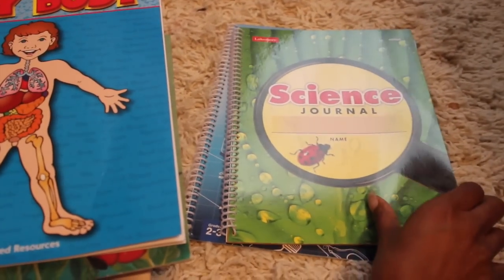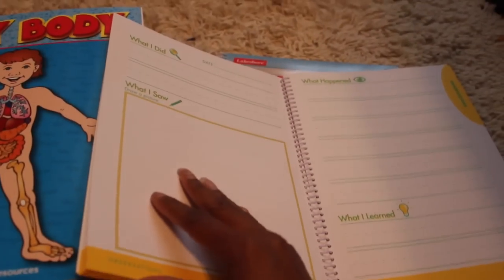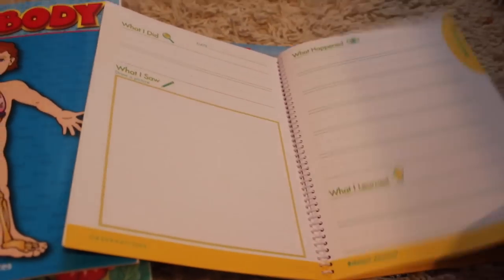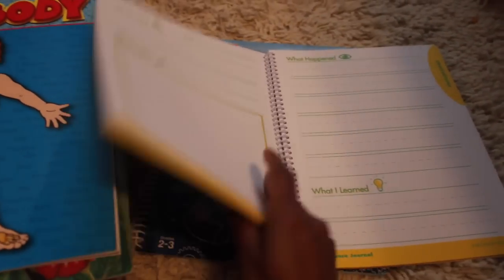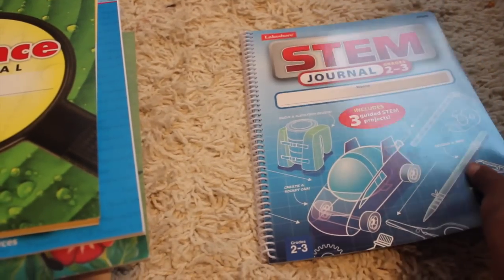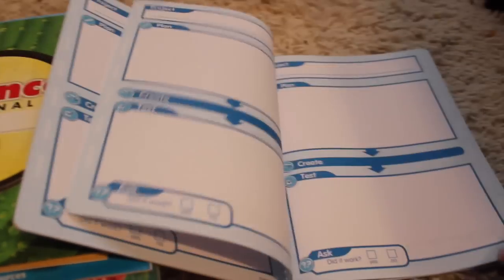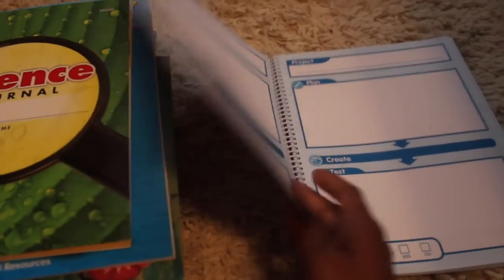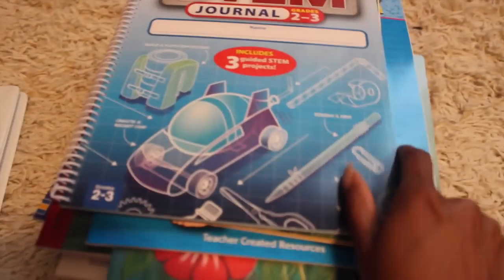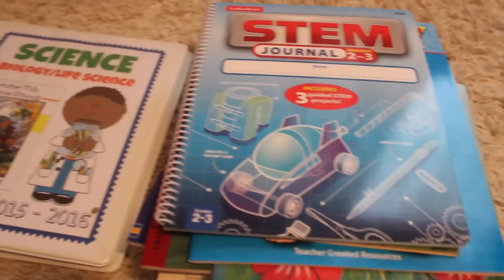This is his science journal. So he'll write about his favorite thing from the week. He'll pick a topic. This will be for Friday. And this is his STEM journal. Okay. And those are the selections that we have for biology this year.